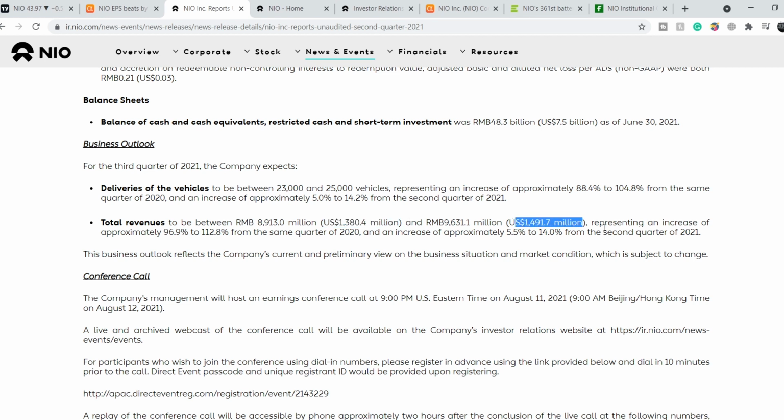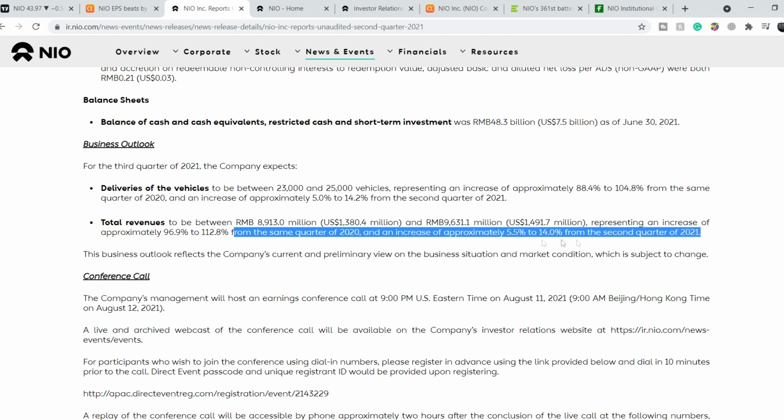$1.49 billion, representing an increase of approximately 96.9% to 112.8% from the same quarter of 2020, and an increase of approximately 5.5% to 14% from the second quarter of 2021. And these numbers are extremely positive. And these expectations are extremely important for the investors. And let me show you one more thing.